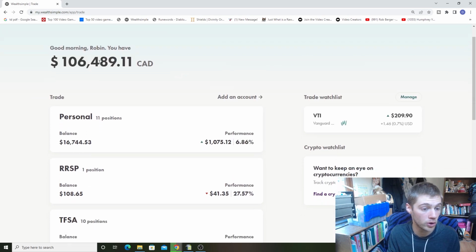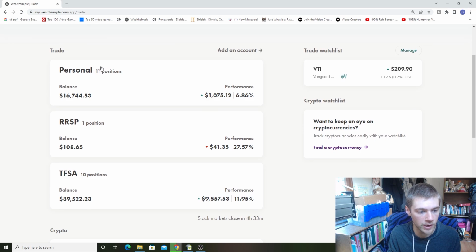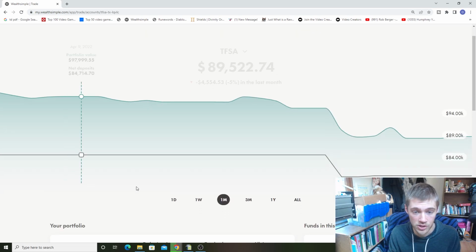But anyways, our portfolio is $106,489 Canadian. Obviously, it did go down quite a bit, as you guys know. We have two different accounts. We have the personal account, which is $16,000, and the TFSA, which are the two big ones. The TFSA is just under $90,000. This TFSA did see a bit of a drop, as we were at one point approaching six figures, but we got down to a bit of a dip, and I did take some money out of the TFSA recently to help pay for some of my taxes.